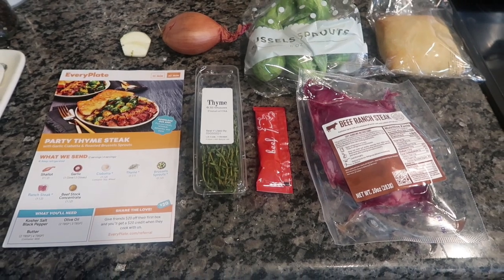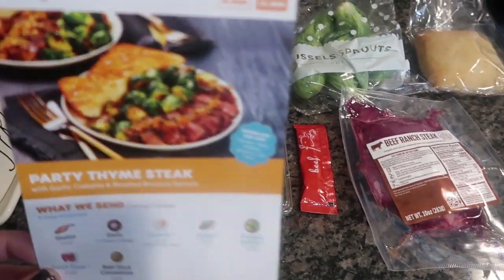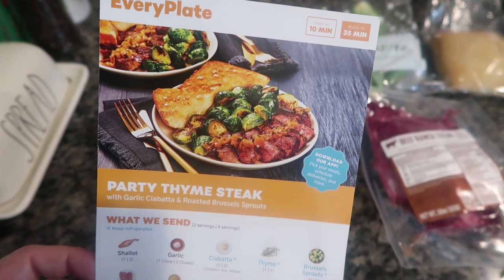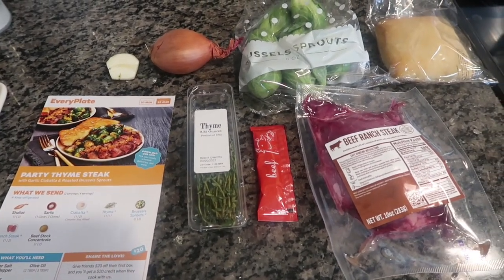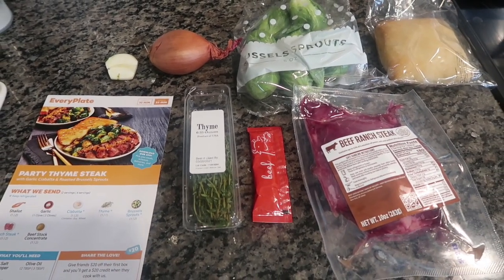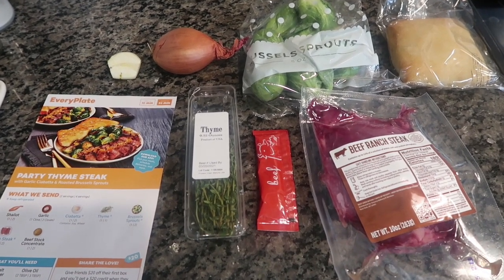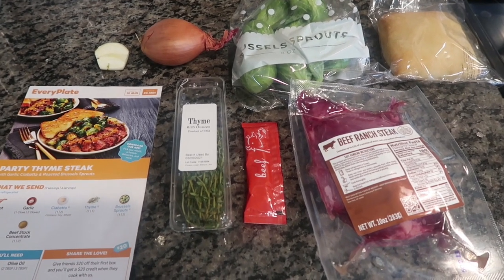Now, something that comes in clutch for me is anything steak-wise, because I love myself a good steak, and I loved that this was a steak with a vegetable, and then instead of something carby, they're using bread. So this is the beef ranch steak with some thyme, some beef broth. We have a shallot and some garlic. We have some Brussels sprouts, and then we just have a ciabatta roll.